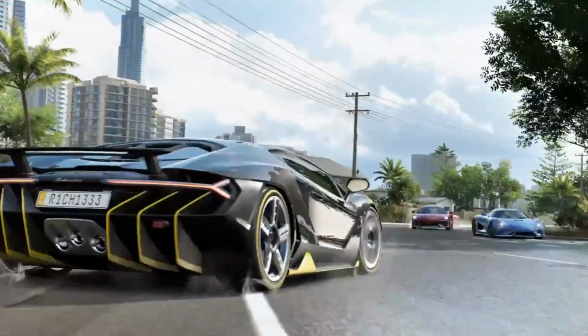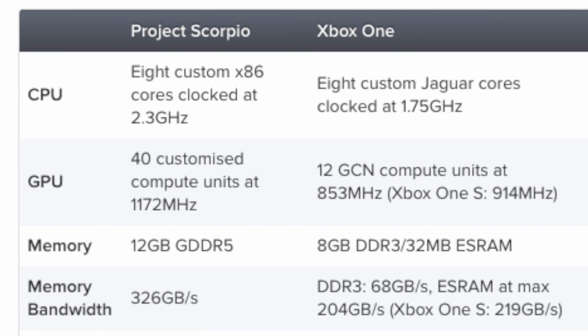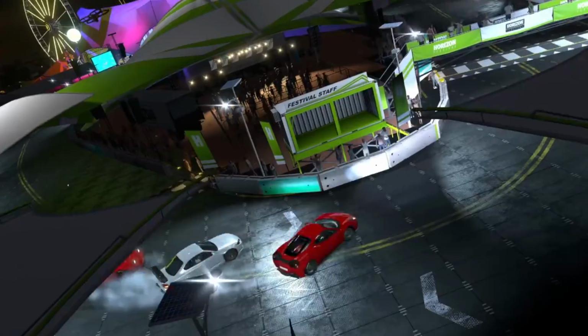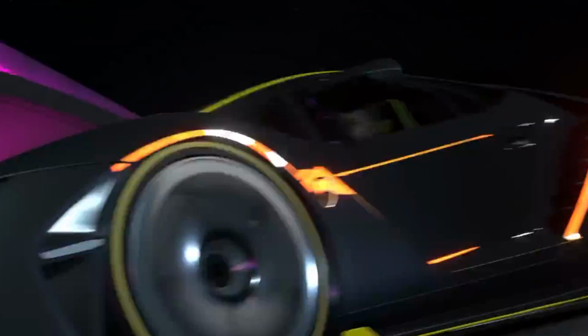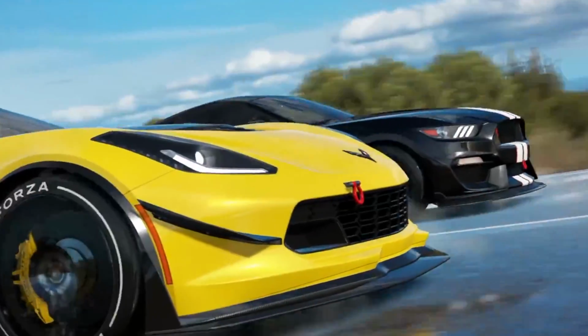Admittedly, the Scorpio is some pretty impressive tech. It's got quite a remarkable custom 8-core CPU, 12GB of GDDR5 RAM and a custom AMD GPU, which is around 4 times faster than the Xbox One's GPU. Remarkable. It will also come equipped with a 1TB hard drive and a 4K Blu-ray player as standard. There will also be vapor chamber cooling. Does your console vape? Does it even vape?